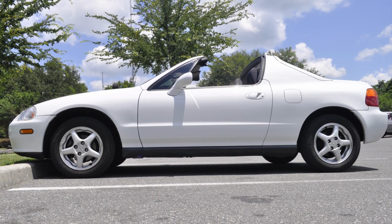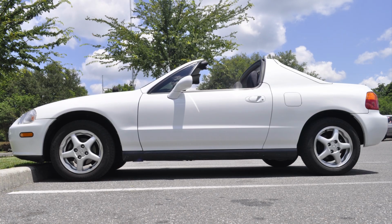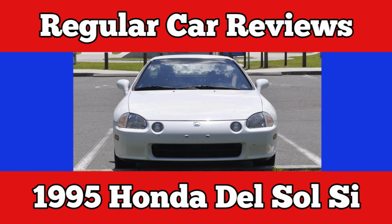Check it out, an unmodified 1995 Honda Del Sol, but no one cares because it's not a CRX. 'Cause it's a good car for the showroom, despite how all the targa tops leak. Oh, it's a good car for the road too. It shows just what a Honda could be.